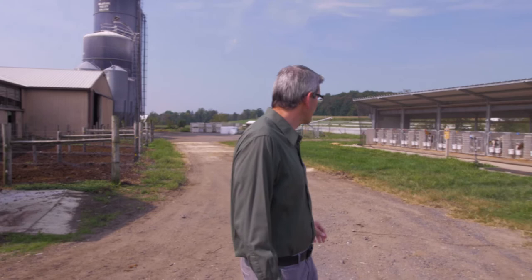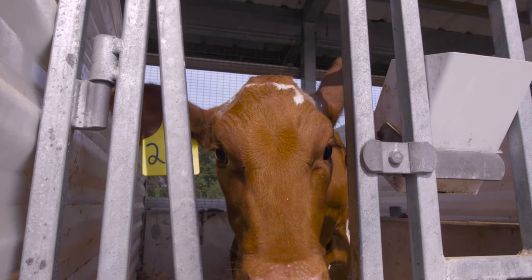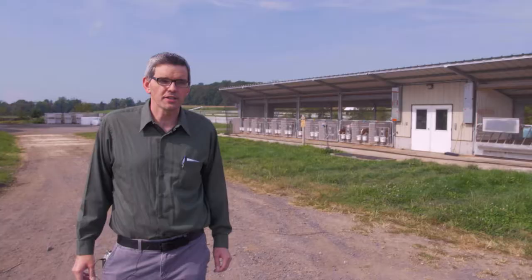We're going to start by showing you the calves back here. Of course, this is one of our popular attractions at the dairy, although we do have them behind a net to make sure that students aren't transmitting diseases between calves. One of the things that we like to do here at DelVal is student research, giving the students an opportunity to develop their own research project and carry it through.